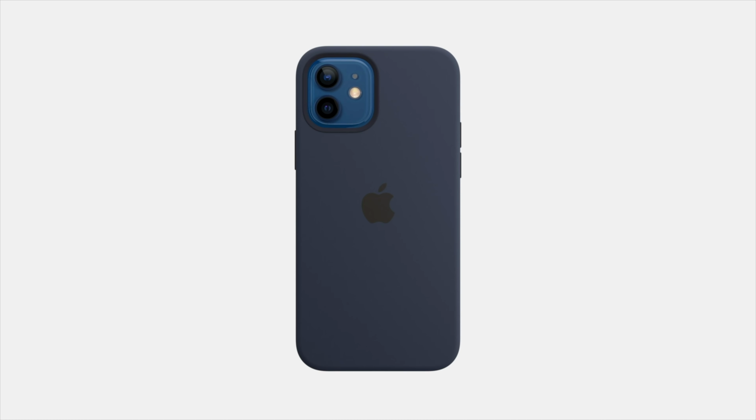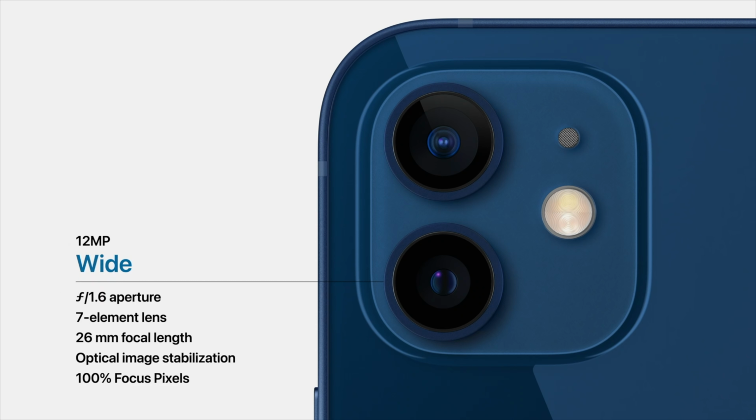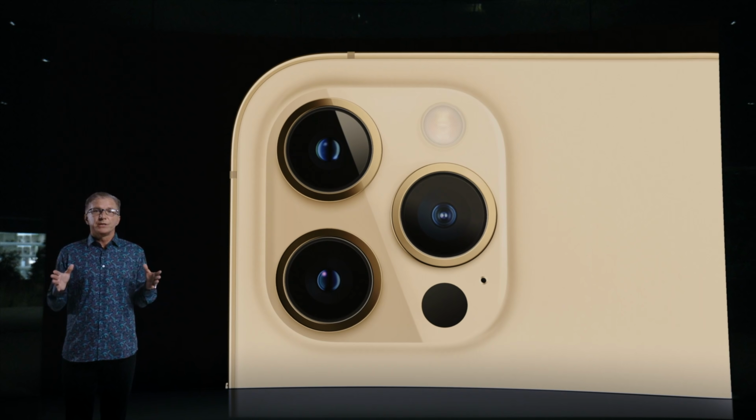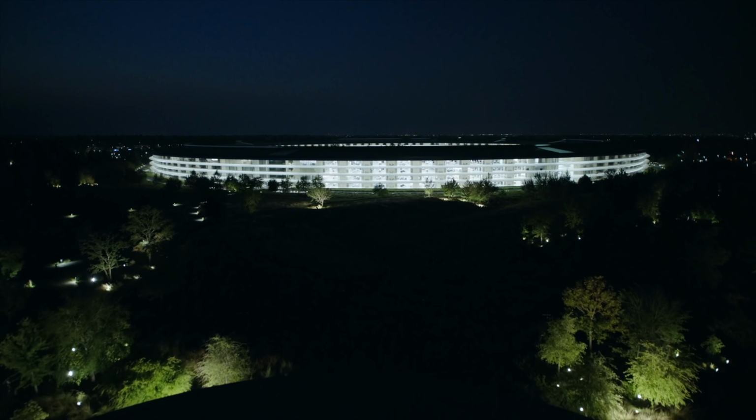Now I would say, hands down, the biggest difference between the iPhone 12 and the 12 Pro lineup is going to be the camera system. With the 12 Mini and 12, you have 2 cameras, ultra-wide and wide-angle. With the 12 Pro and 12 Pro Max, you have 3 cameras, ultra-wide, wide-angle, telephoto, and there's also a LiDAR sensor, which in one instance will give you the ability to take night mode portrait shots, which, yes, please.